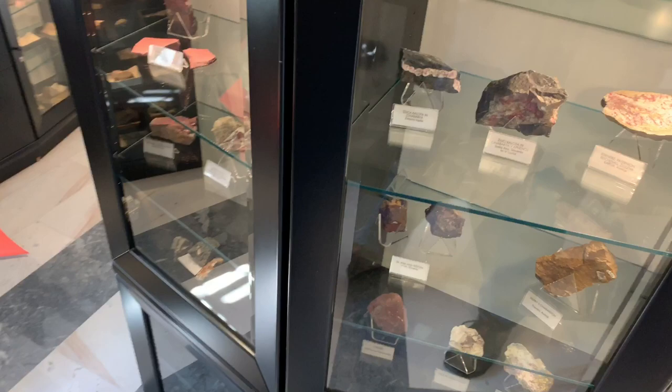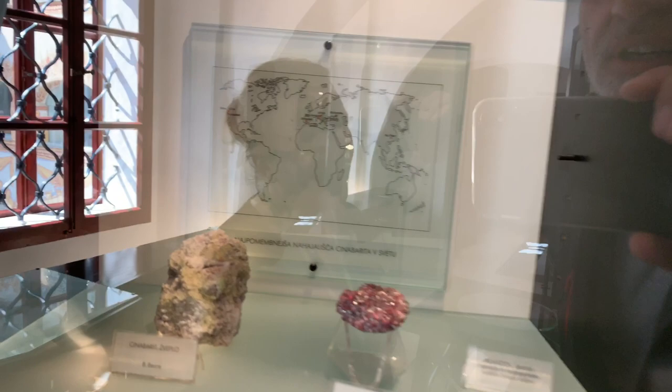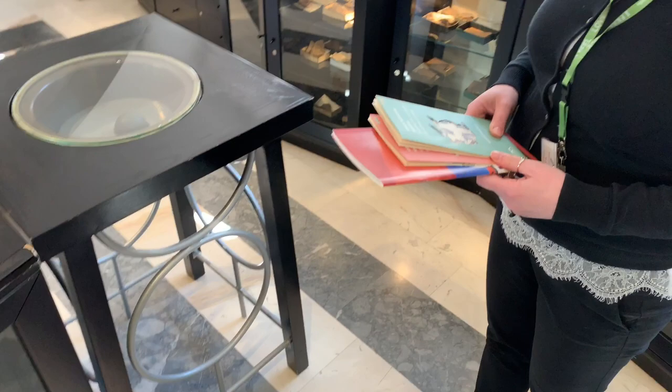So here you can see where you can find mines of mercury in the world. Any in the United States? You have New Idrija. Where? It's a ghost town in California. Oh. New Idrija. Named after here? Yes. Really? Wow, okay. I didn't know that. And that's the only one? There's another one as well, New Almadén. Okay.